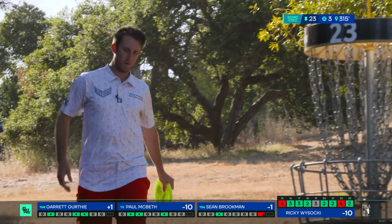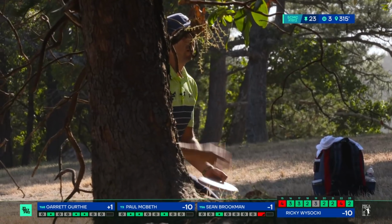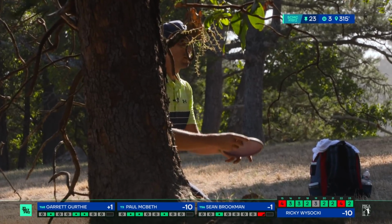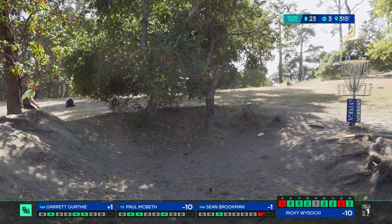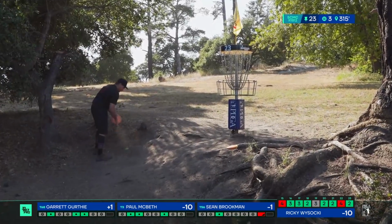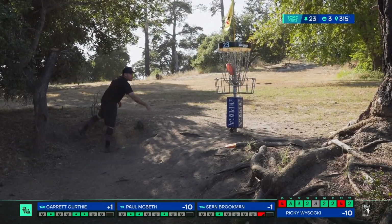Great putt from Rick, getting him right back to 10 under. He does not like bars. Just that one on hole 19, and I think in the last 13, 14, 15 holes maybe. Rick's got that bounce back percentage on lock, always just making another birdie every time he finds some adversity.